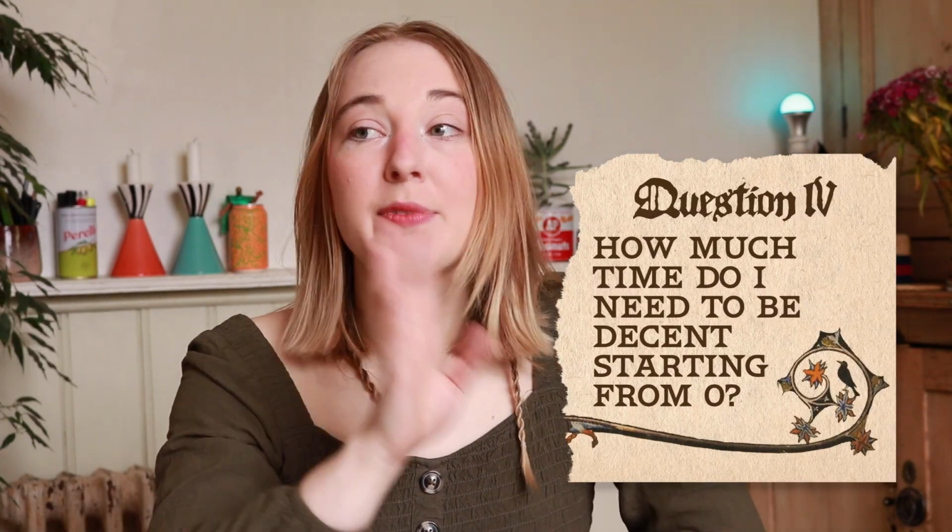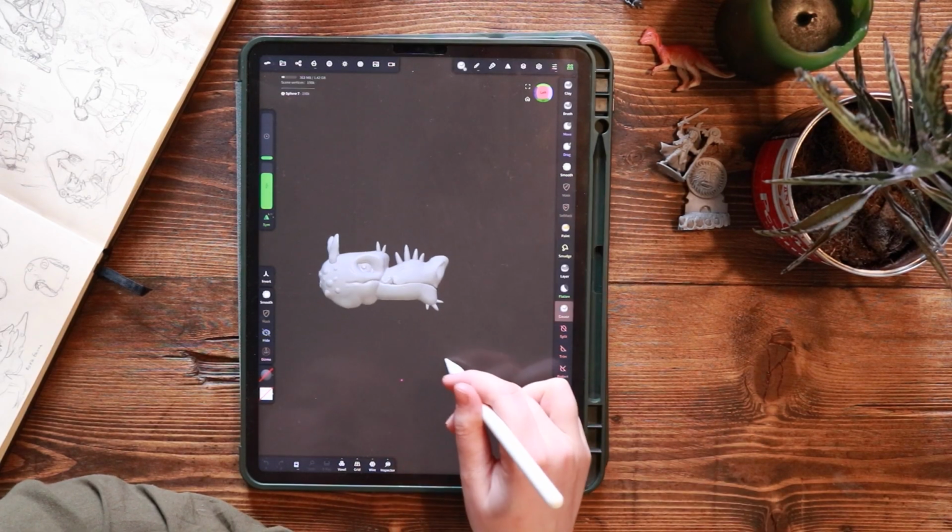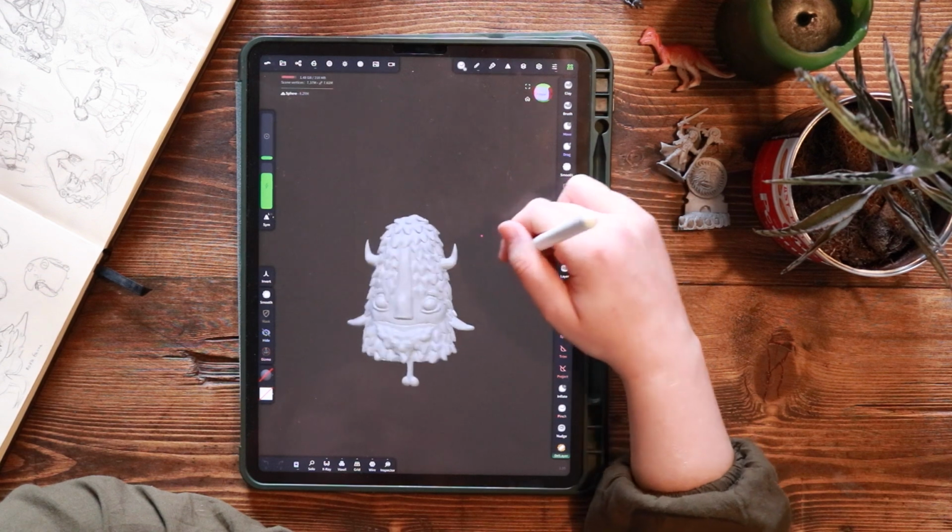Another question I got asked is, how long does it take for someone to get from 0 to decent? Of course, this is a super hard question to answer because it all depends on what you consider decent. I can show you some of my early experiments, which were mostly heads because I wanted to start small. I feel like that's the best idea. Try to start with super simple things so you don't freak yourself out and you build up slowly.